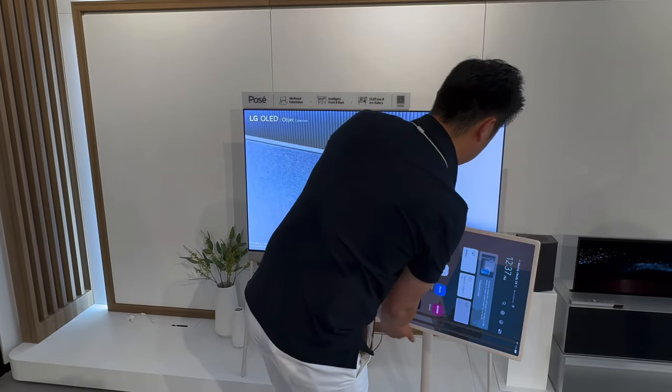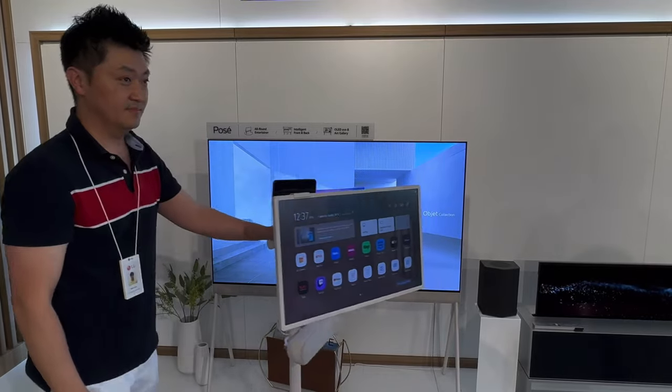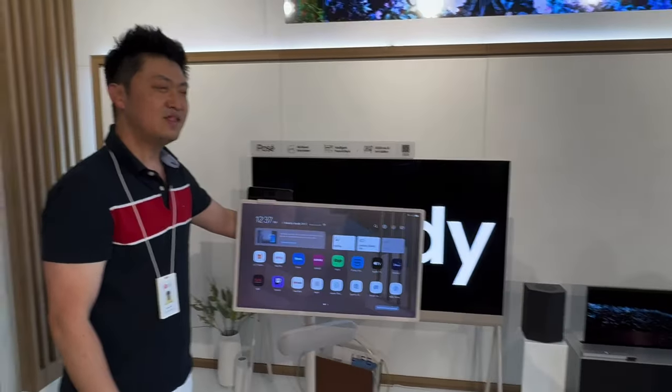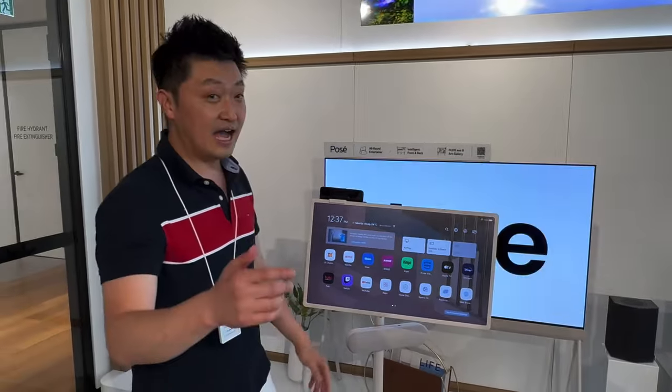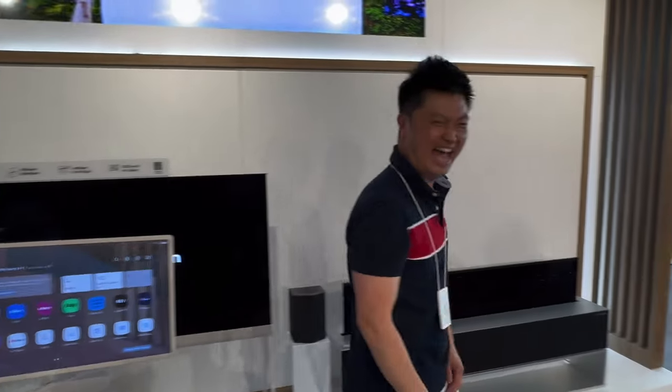On here, was there anything I was missing, Tony? Thomas, just on this? Yes, the suitcase version. Where's that? Suitcase version. Now, that's a watch-this-space moment. Well, awesome. It's available in the US, but not here.